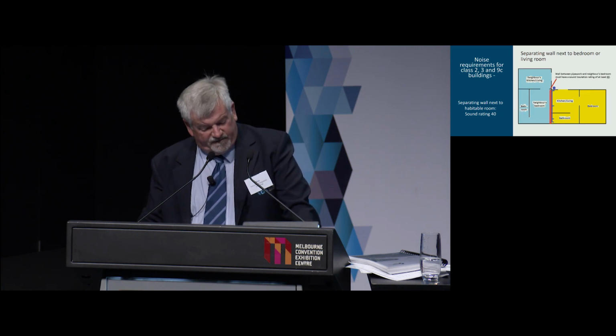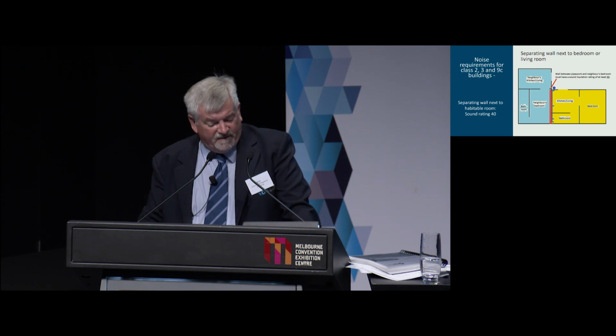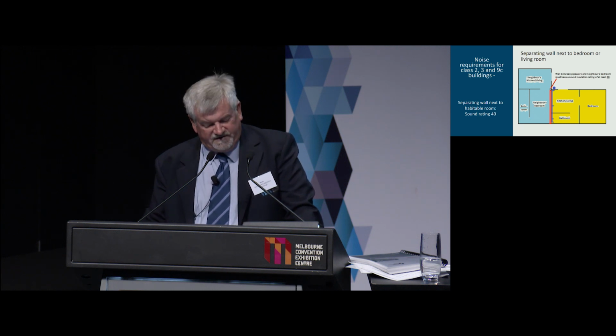And because a bedroom is a habitable room in that adjoining apartment, the plumbing work must be separated from the other apartment by a wall that has a sound insulation rating of at least 40.